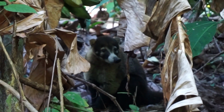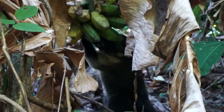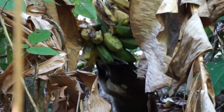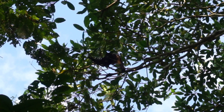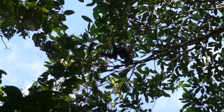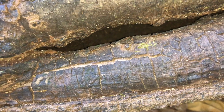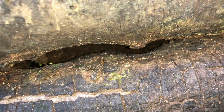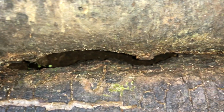Here is a pizote eating some bananas. So there are howler monkeys here in the tree. It's a ficus tree and they're actually vegetarian. They're eating the fruit and the leaves. That was a black and green poisonous dart frog. I hope the pictures turn out a little bit. I took with the camera, and it's called dart frog because the indigenous people, they put the poison on the tip of the arrow because it's very toxic.